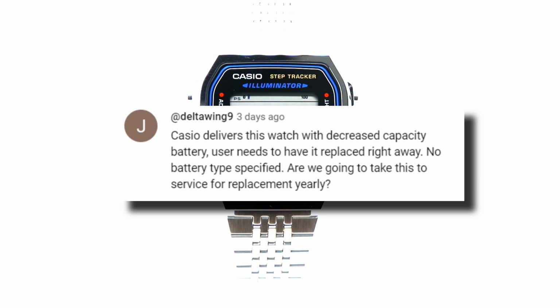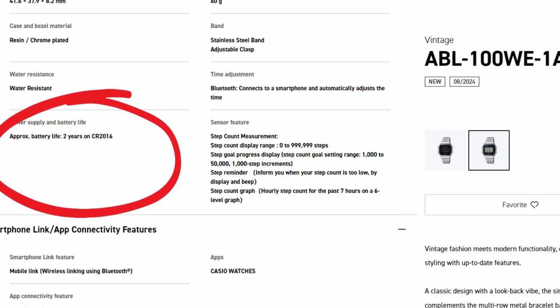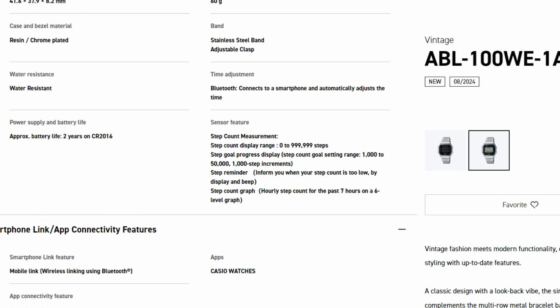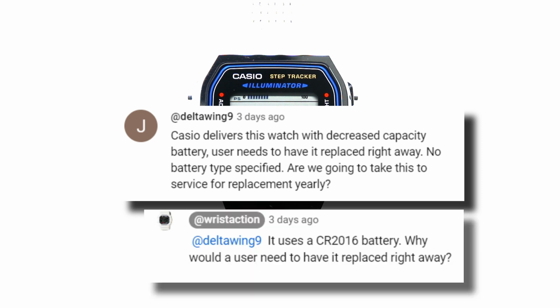Just a quick search on the Casio site will show you that this watch uses a CR2016 battery with an expected 2 years of battery life, so their comment about no battery type specified is wrong. However, I did want to know where they got their information about this watch being shipped with a decreased capacity battery and why you would need to have it replaced right away. I responded to the commenter, but I didn't get a reply.